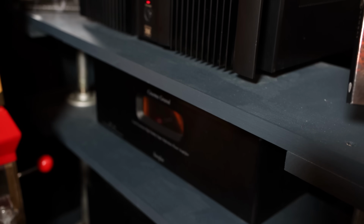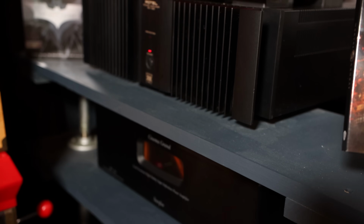And then talking about another side of that power, what about amplification? Because you made some changes there too. I did. I'm still running Rotel and Sunfire. I bought the Rotels like 10 years ago, and I've kept them because they're great amps, a lot of good power.